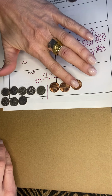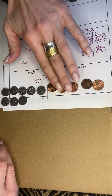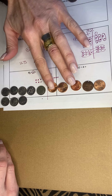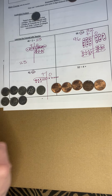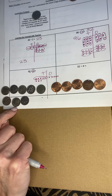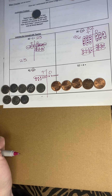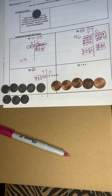And let's look over here. 1, 2, 3, 4, and 5. Well, I can easily make a group of 5, which is what I need to do. 1, 2, 3, 4, 5. I have a problem though, because I can't make a group of 5 out of those 3 dimes. I'm going to tell you what I have to do, and I don't know that I have 30 pennies, and this is pretty gross. We'll try.